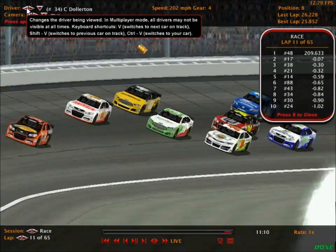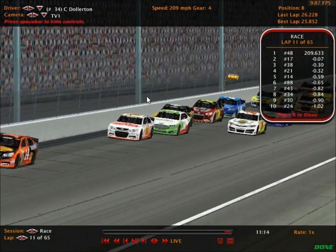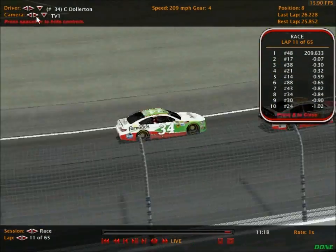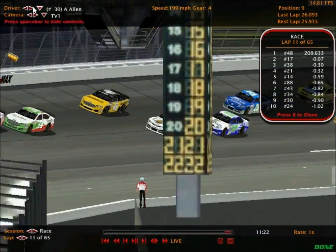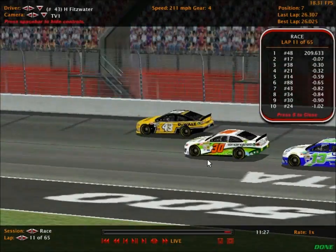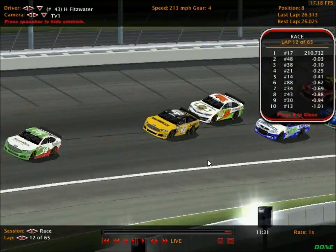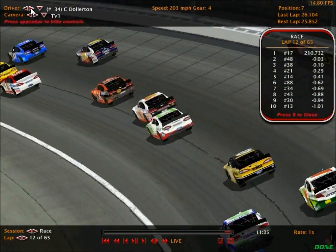And that looks like it for the top 5, second, third, and fourth. Chris Dollarton is trying to get up to his teammate up there, trying to help his teammate, some teamwork. It looks like the outside line can hold its own a little bit coming off the corner. Could Henrietta Fitzwater hold that position? Yes, she can. Let's see if that outside line can get a good run off the corner.